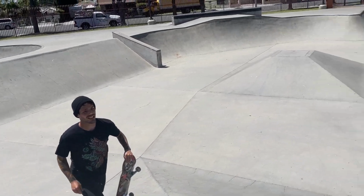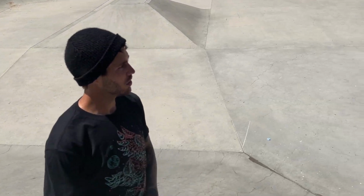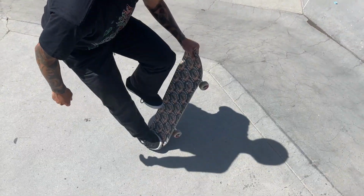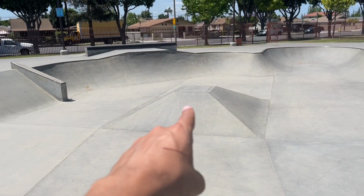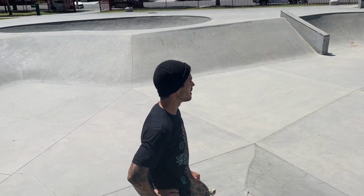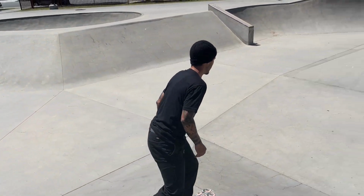All right, let's see what's next. Do you know how to tail block? That's where you go up and you stall like this, right? Yeah. Kind of. I've never really done one. I want to see if you can tail block the top of that pyramid. The pyramid. This seems like a safer bet. I was hoping you wouldn't say some big ass quarter pipe.